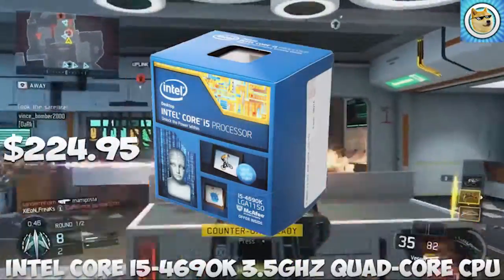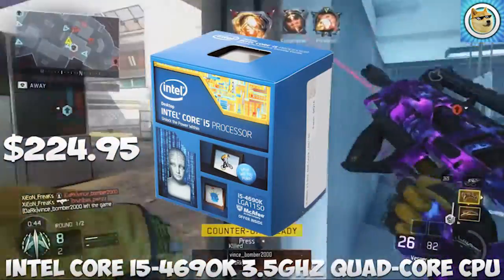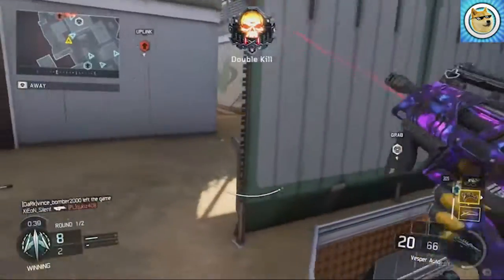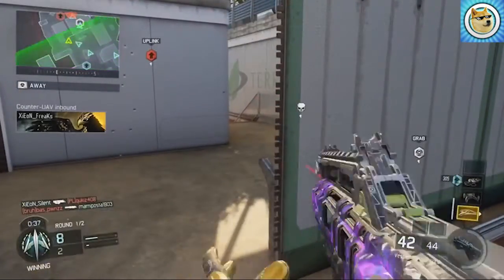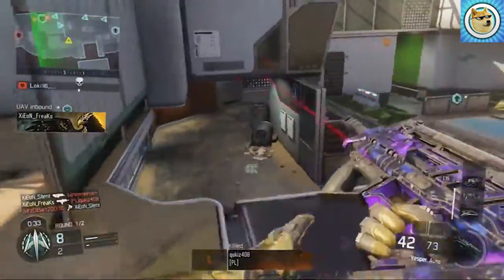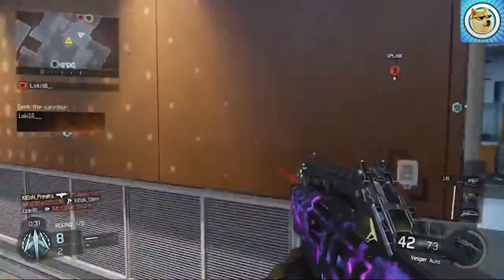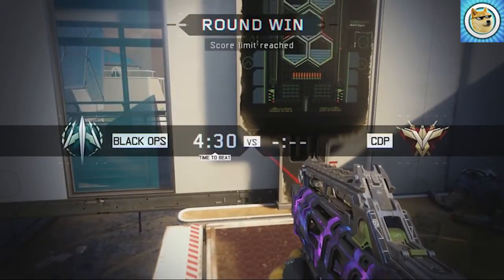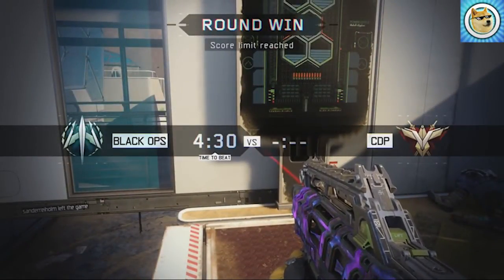For the CPU, I went with the Intel i5-4690K. This is a great CPU, quad core. This CPU is clocked at 3.5 GHz, but you can always raise this because it's an overclockable CPU. It's pretty good at rendering and editing, but where it really shines is when it's gaming. I did not go with the Skylake in this build because it saves you a lot of money if you don't go with one, and they're about the same performance-wise.